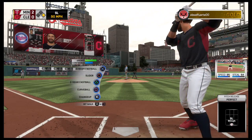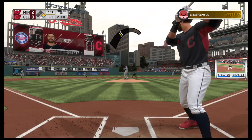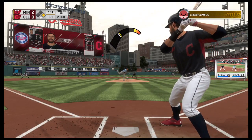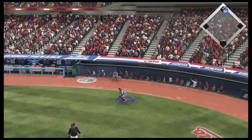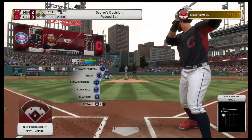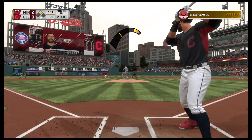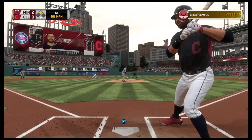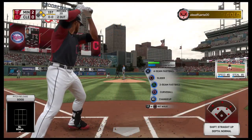Knee-high slider that he takes a look at. 2 out with the man at first. And, oh, pretty nonchalant that time by Molina as that pitch gets away. And a bad time for that as the runner takes second here. A decent lead at second. Here's the pitch. And that misses, ball 4. So it's first and second now with 2 out.